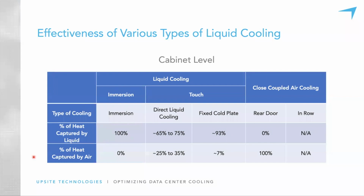And then there's equipment that, even though it can be liquid cooled, not all of the heat is picked up by the liquid. Some of the heat is picked up by the air. So just looking at the cabinet level in this slide, this is for a cabinet that is liquid cooled. How much of the heat is picked up by liquid and how much is left to be picked up by air? So we have the different types of cooling. Immersion cooling picks up all of the heat of the equipment that is in the tank, leaving nothing needed to be picked up by air.